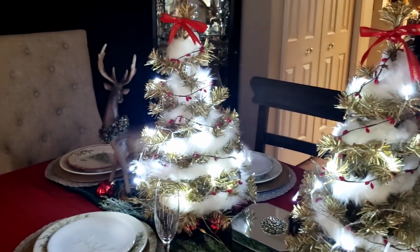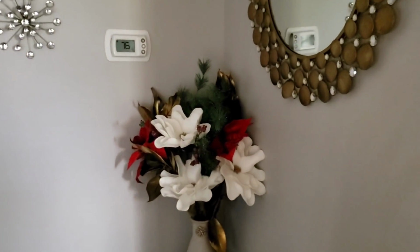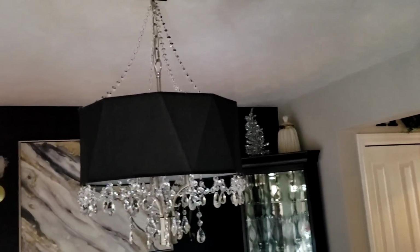So I was so surprised when I pulled out the box and I found this stuff that I bought last year, because I'd forgotten what I picked up. So it's just like a surprise, you guys. It's like, yes, I didn't know I had these items.